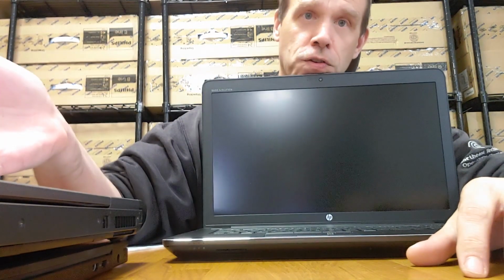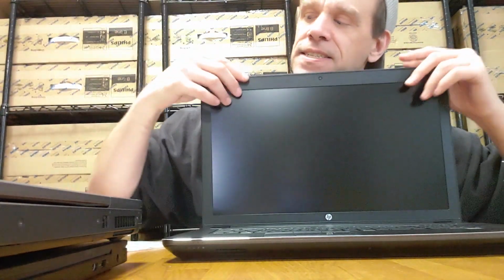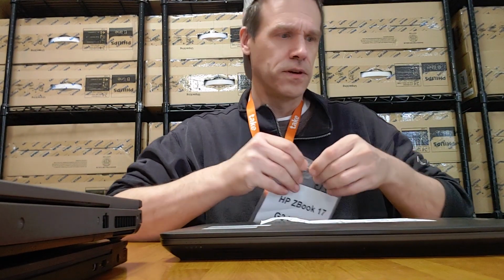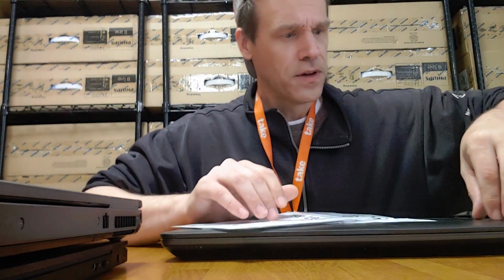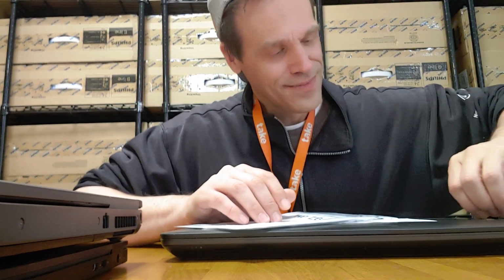It works just as good as the Dell. Ain't much difference. They all work fine. It can be a Dell, and HP is not going to sell an inferior product internally, function-wise. As far as design, that's a different story. But as far as function, they all work great. So, all right. I just wanted to make a video and show you these 3.